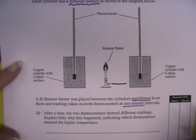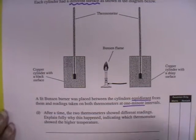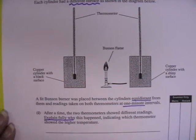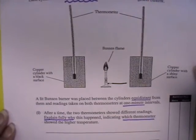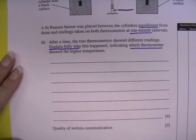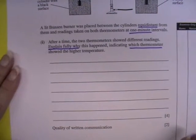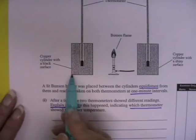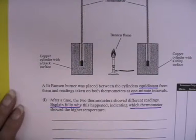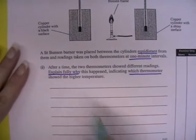Therefore, we have a lot of constants in there. After a time, the 2 thermometers showed different readings. Explain fully why this happened, indicating which thermometer showed the higher temperature. Right. In this question, I would start with which thermometer showed the higher temperature and then explain why. And in this case, if we look at it, it's the thermometer that is in the cylinder with the black surface that shows the higher temperature.